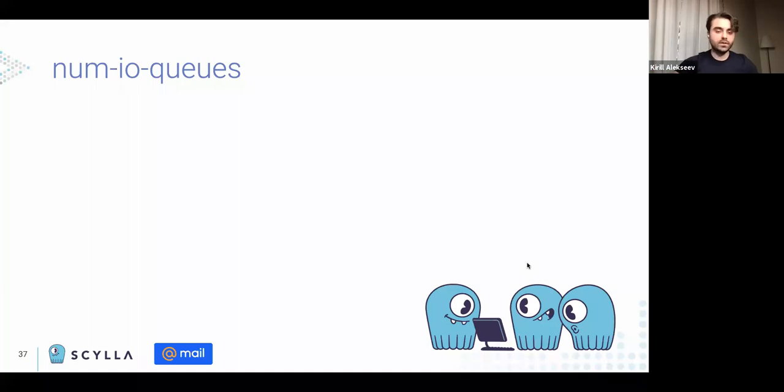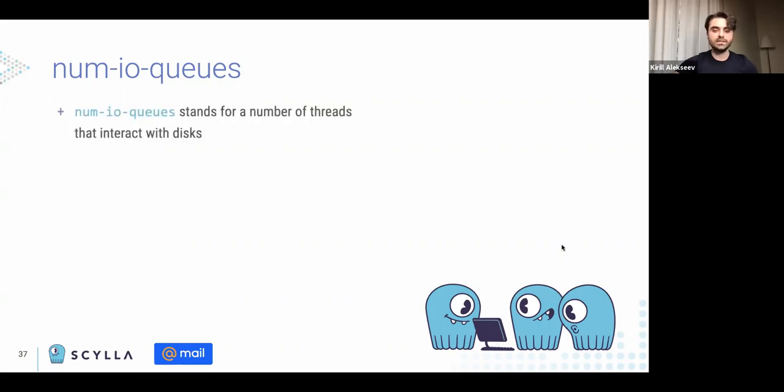So the first thing I would like to talk about is the num_io_queues configuration parameter in Scylla. It stands for the number of threads that interact with disks. And in most SSD setups, you most probably would find this set to some large value, like the number of Scylla shards. But this would not work with HDDs because HDDs have limited concurrency, and setting this parameter to some high value would just overload the HDDs.